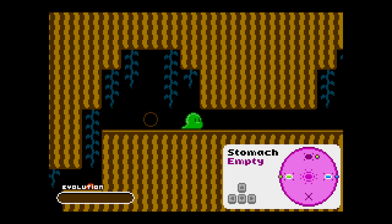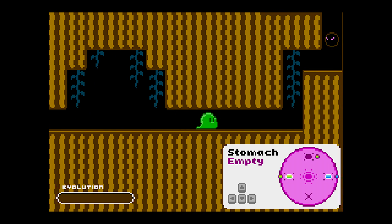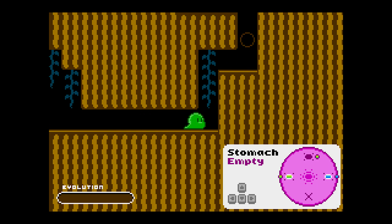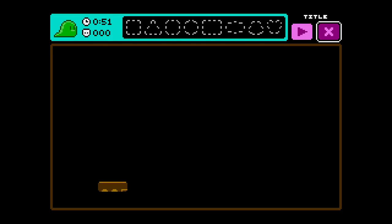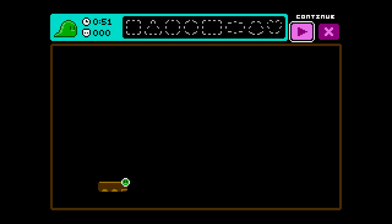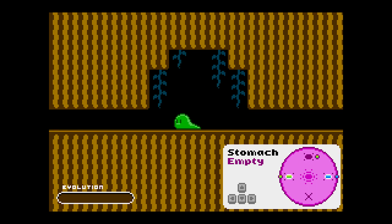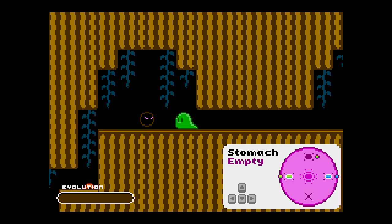There's a mob here. We can't get past him because we don't have the ability to jump or fight back right now. We can only move left and right. So that's what we're going to do. And hold on now, I got to stop doing this. This is a mistake on my own part, not the game, just so you know. So yeah, there you go. That's basically what you have to do. You have to feed yourself.